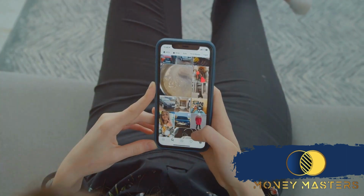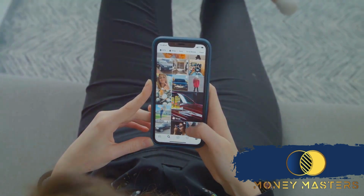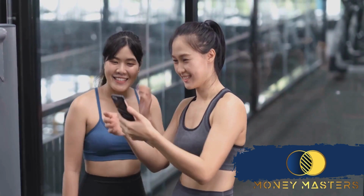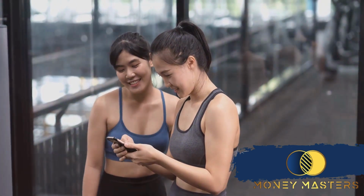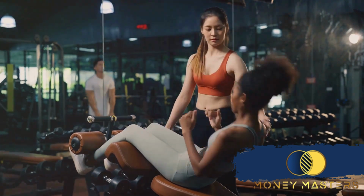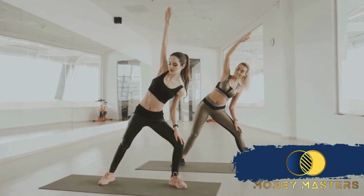Some savvy individuals have found a way to transform their hobbies into a hefty payday, all thanks to Instagram theme pages. Whether it's fitness, fashion, travel, or food, people are cashing in on their interests. They're creating theme pages around these topics, attracting like-minded followers, and then bam, they're making a mint.